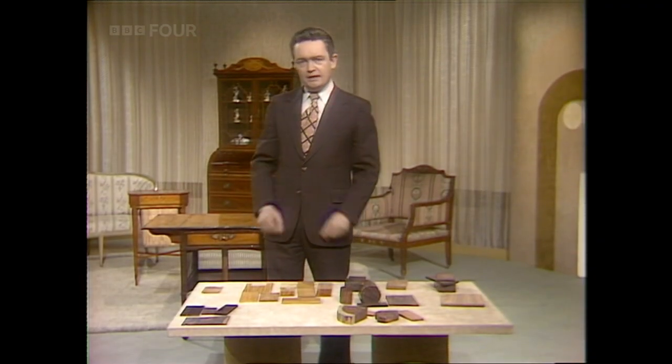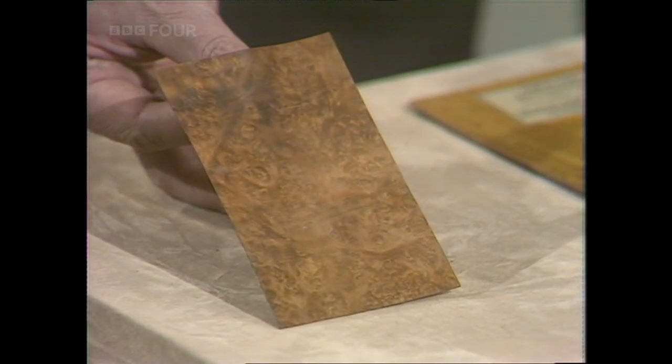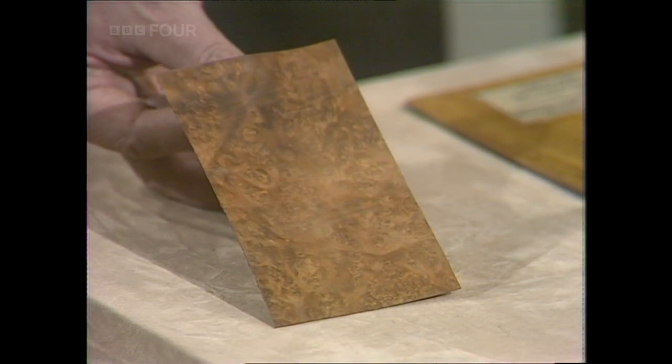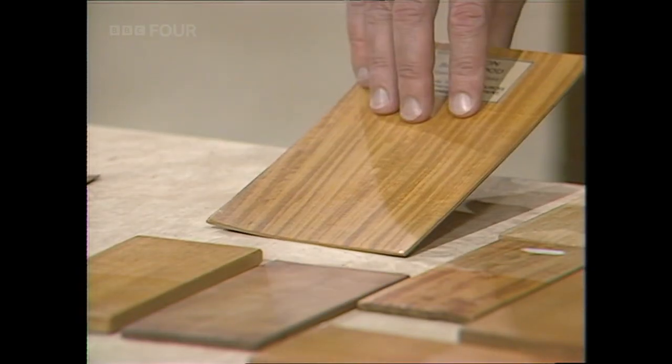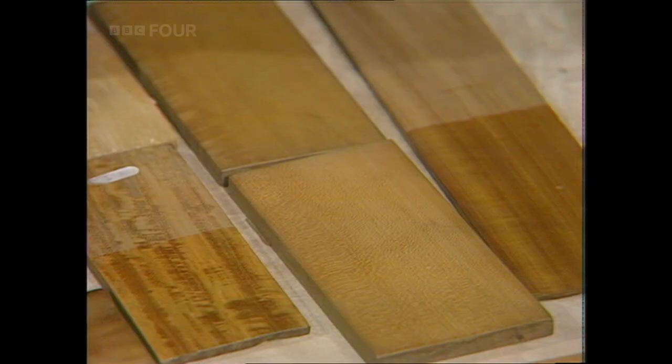Now, like mahogany, amboina came from the West Indies. This is a little piece of it, easily recognizable because of these very tight little curls. Well, that's from the West Indies. So too came satin wood. You also found it in the East Indies and Guyana. Now, all these are examples of woods that were used for decorative purposes on the furniture of the period.